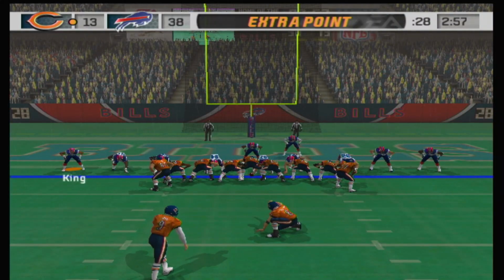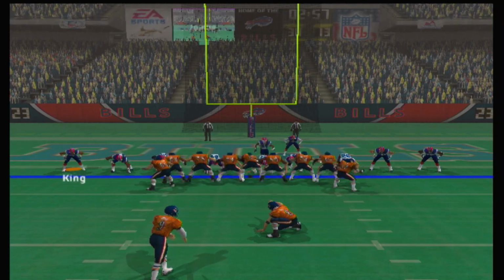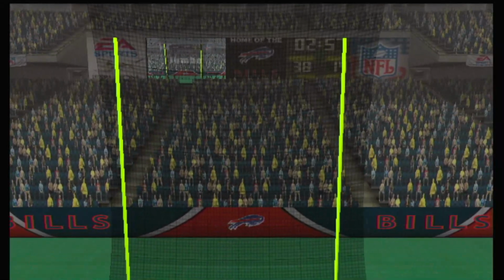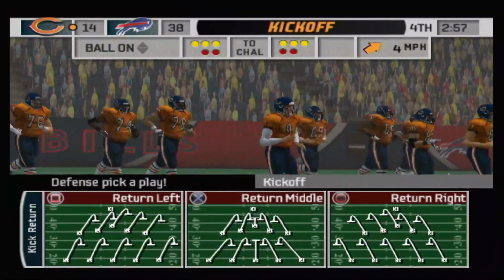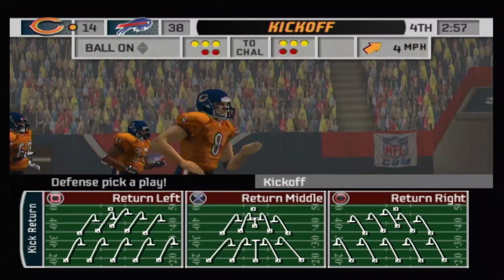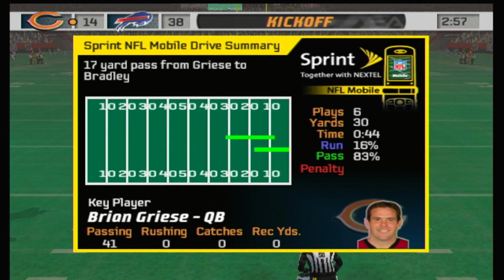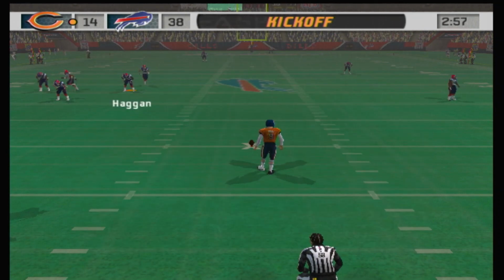Number 9 comes in to attempt the point after. The extra point attempt is good. That touchdown will hardly matter. They're still down by 24. And they'll try the onside kick here because they don't have much of a choice. They have to get the ball back.